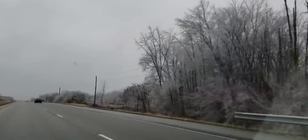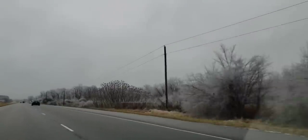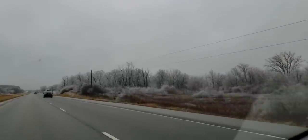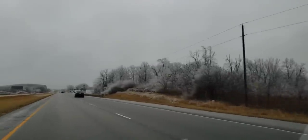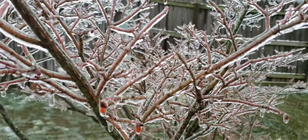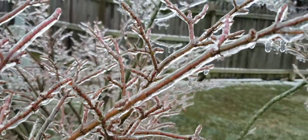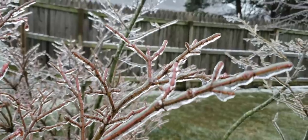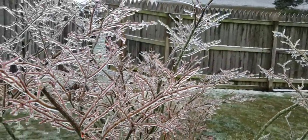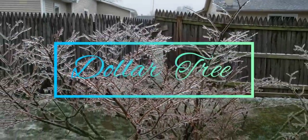Today I am taking you out of town with me to Warsaw, Indiana. That is about a 45 minute drive. It's been a while since I've been to this Dollar Tree, so I figured, you know what, let's take a trip out there, and boy am I glad I did. You guys are going to be blown away on these items I was able to find. Also, I am going to be adding an extra long hysterical ending to this video, so I hope you all enjoy this trip, and I will see you at the Dollar Tree.